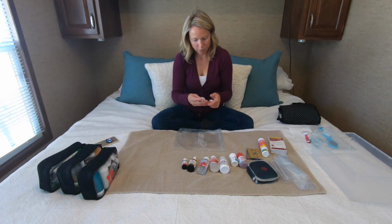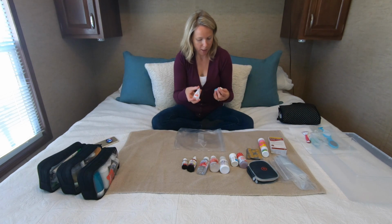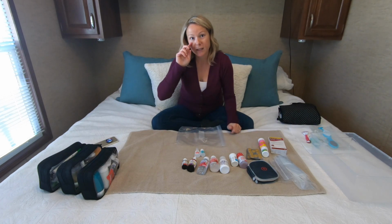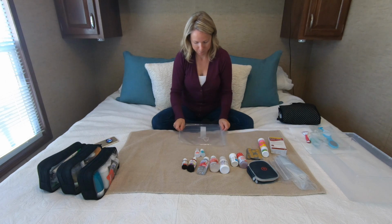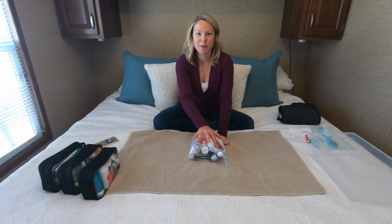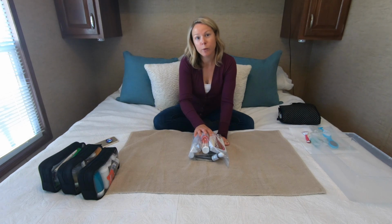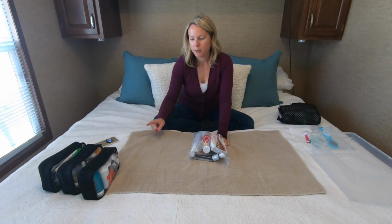And I have the Polysporin Pink Eye and a Systane Ultra Hydration for Eyes. I wear contact lenses, so it's nice to hydrate. Not sure if I mentioned it or not, but medicines that are medically necessary with or without prescriptions don't have to count towards your liquids that you're allowed.